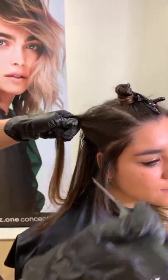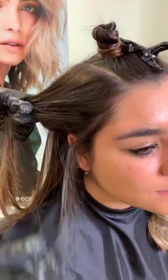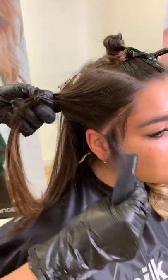So I like to come in nice and close. We can even skim a little bit more off right in here, and work with a nice fine section here.